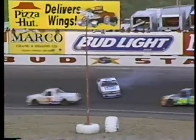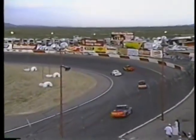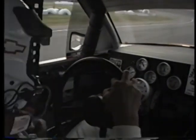Hornaday really got a great start. PJ did not. May have been sleeping just a little bit. Boy, that's a bad time to fall asleep. White flag, 1 to go. Hornaday's got it when it matters. Sedgwick is underneath Corelli. He spun it. Sedgwick trying to pick up a position. White flag out. Will they throw the checker? Yes. The checkered flag falls on Ron Hornaday. The checkered flag fell. The spin came on the last lap. Hornaday did it when it mattered.